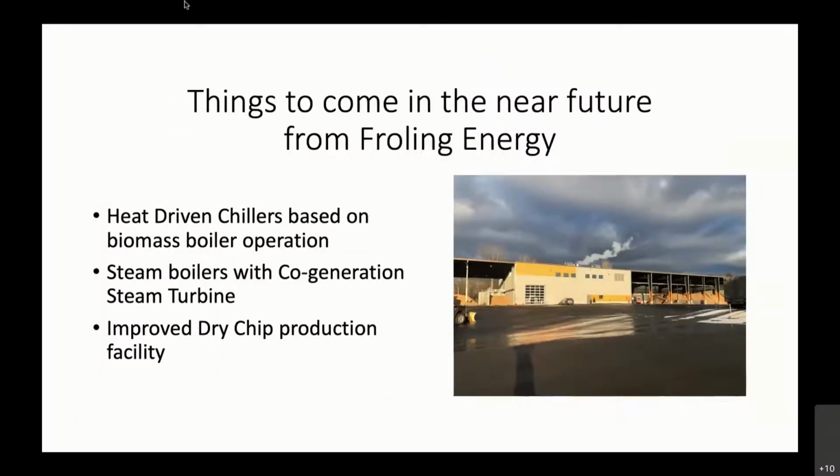So I have just a couple more minutes here to talk about what's to come. We are actually just in the very last phase of moving. We just moved to a new location. You see a little bit of a picture here. It's a new location in Keene, New Hampshire, and we have been making our chips and delivering our chips from Keene now. I think we started making our very first chips here in November.